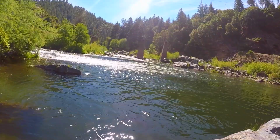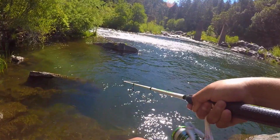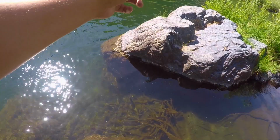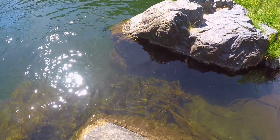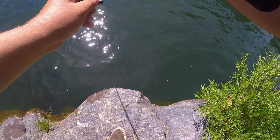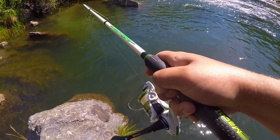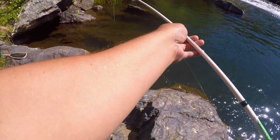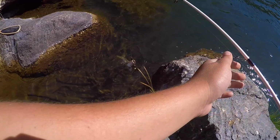The fish, you guys. We're hooked up. We got a fish. Ooh, it's peeling drag. What is it? Oh no. Oh, it's a big old northern pike. It's not what we're looking for. But, at least we hooked up on something. Oh, no! Oh, no!